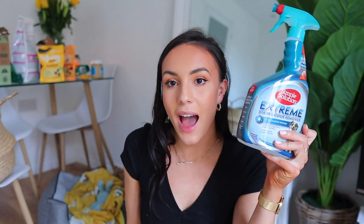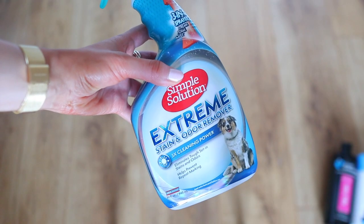This is something I really recommend for when they have accidents in the house. It's this extreme stain and odor remover. It helps prevent repeat markings.